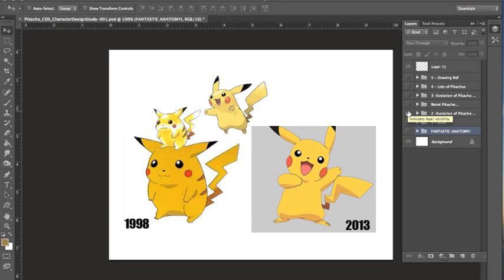First, I want to talk about the evolution of Pikachu a little bit because he has not always remained the same. Here on the left-hand side, this is the only known image of a Nephilim Pikachu.